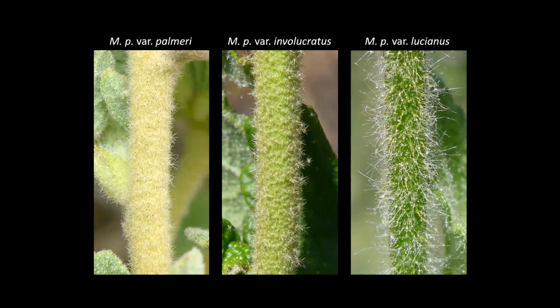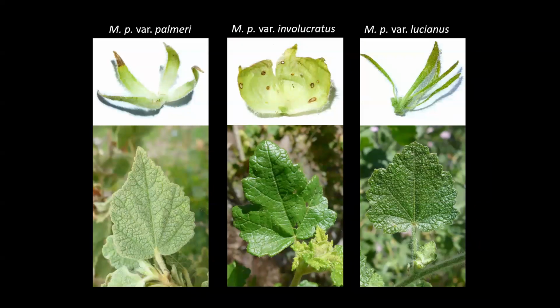Taking a look at characters to differentiate these taxa, you can see on the right that variety Lucianus has much longer stem trichomes than the other 2. This character easily differentiates it from the others. This slide shows stipular bracts on the top and leaf pubescence on the bottom. Both are also quite distinct between taxa.